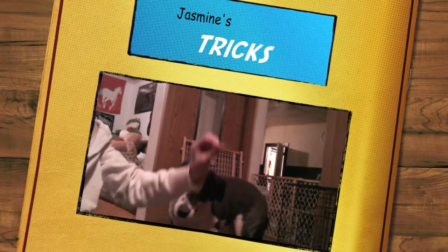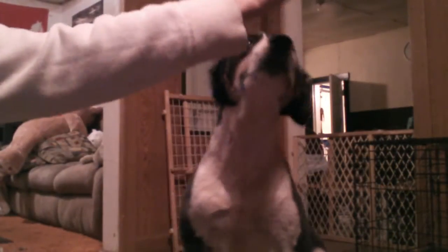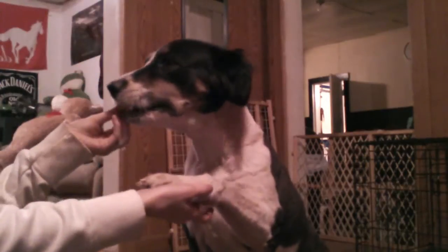And then we also have our big dog Jasmine, and she's the big one that you see back there. I will go ahead and do some tricks with her. She obviously isn't a Yorkie, but she is smart. She does know some tricks. So I will go get her. Okay, guys, this is Jasmine. Come here. She knows quite a few also. Shake. Good girl.